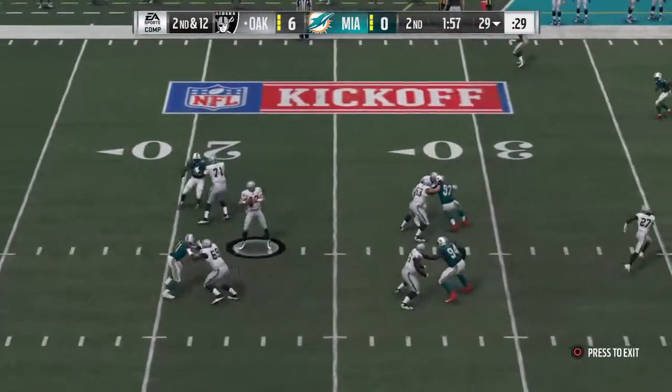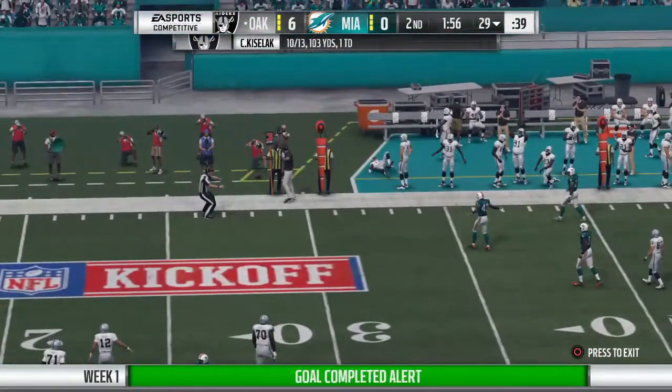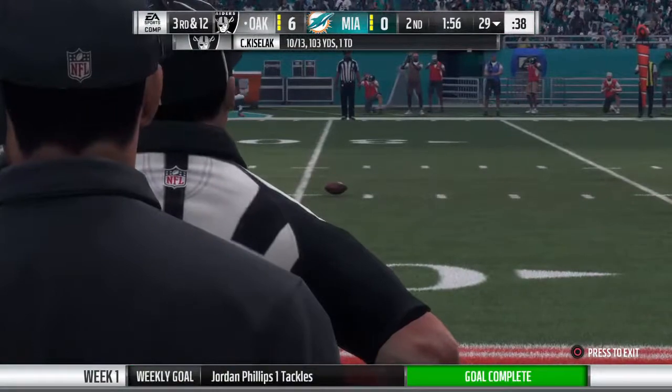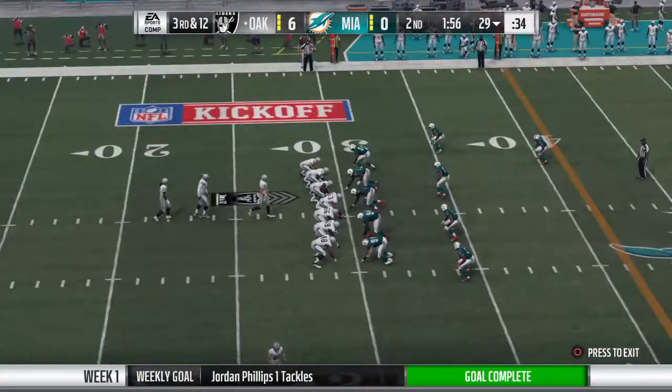From the shotgun, he'll look to throw, and that's going to be incomplete. The Raiders on third down, just one for five to this point. This is third down and 12.